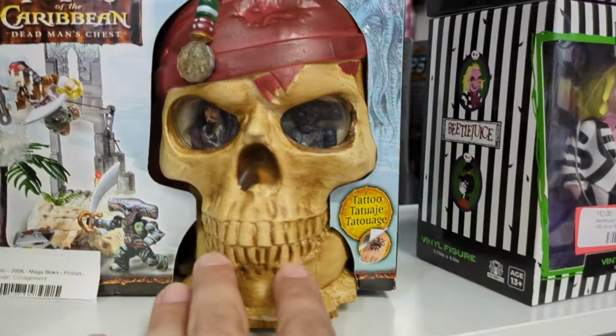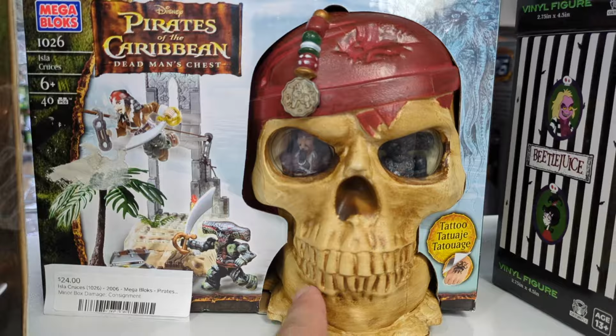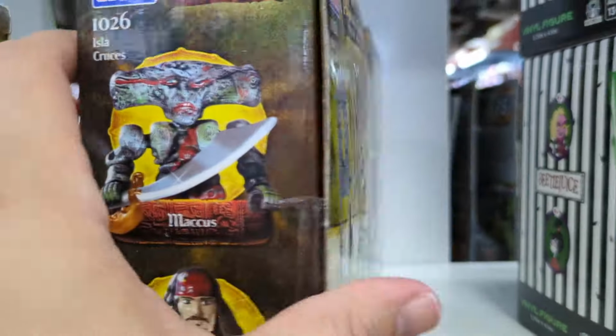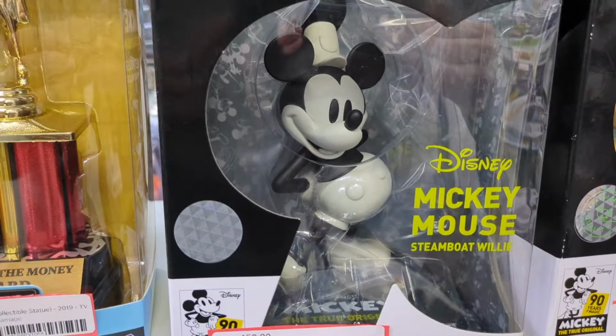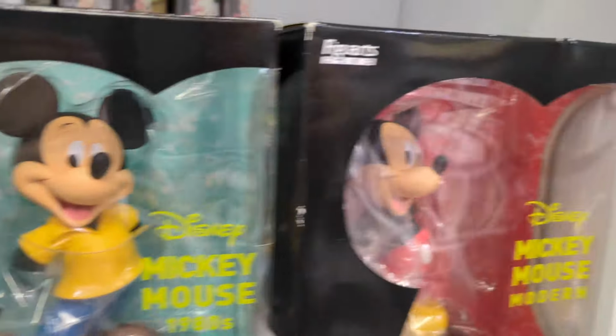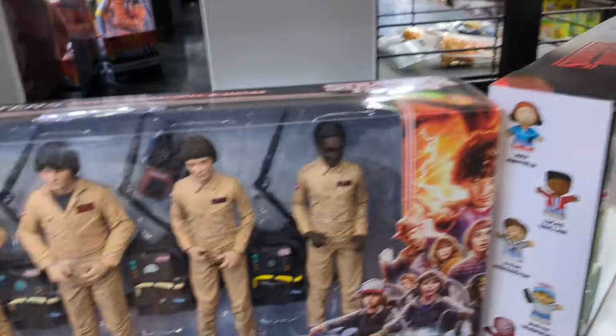And this is pretty interesting. It's a Pirates of the Caribbean Dead Man's Chest. Looks like a Mighty Max style thing. So those are always interesting. I really like this older Steamboat Willie Mickey Mouse. They have Mickey Mouse through the years. They have like the 1980s here, the modern Mickey Mouse. So that's a pretty cool release.